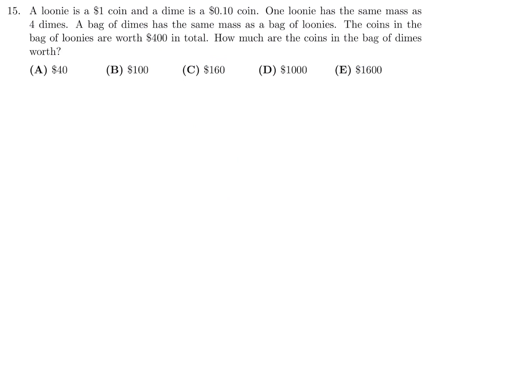A loonie is a $1 coin, and a dime is a 10-cent coin. One loonie has the same mass as 4 dimes. A bag of dimes has the same mass as a bag of loonies. The coins in the bag of loonies are worth $400 in total. How much are the coins in the bag of dimes worth?